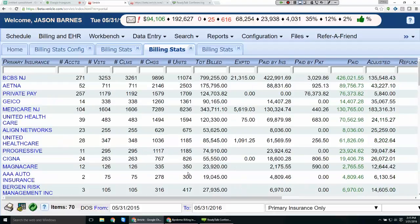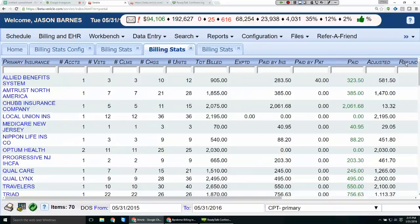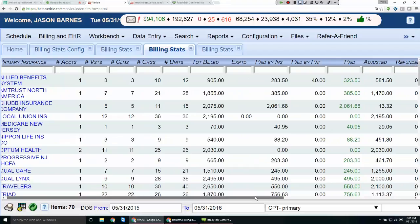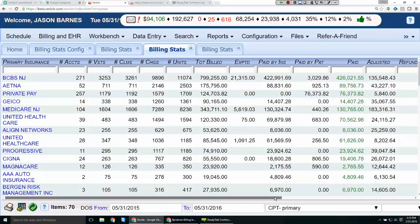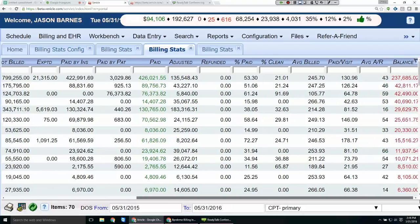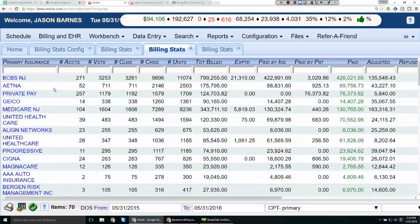If we move over to another rendition of the report over the same exact time frame, you're looking at primary insurance only. Now, primary insurance only by itself will only tell you so much. You can sort by balances, how much has been paid, how much hasn't been paid. I'll flip it over just one more time. So you can see $237,000 here in the top slot belongs to the payer of Blue Cross Blue Shield.